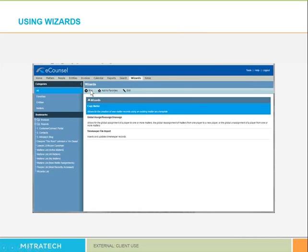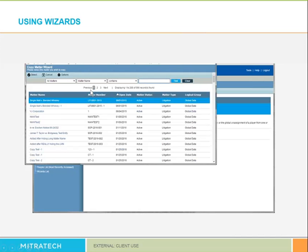So clicking Run will bring up the copy matter wizard, where I am able to then select the matter that I want to copy. Now, one thing to note here is what is going to be copied. Only the fields that you are able to view within your user view are going to be copied, and then the cost and time tabs are not going to be copied. Additionally, the parent budget tab will not be copied as well.